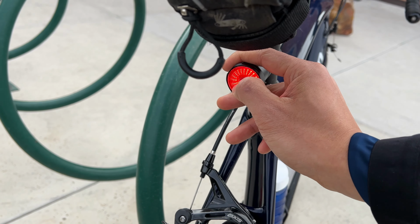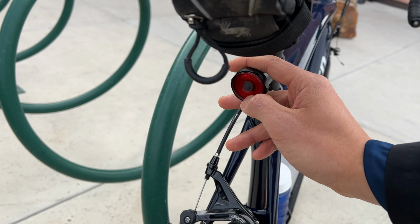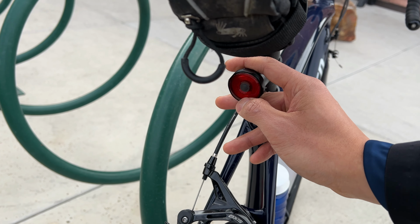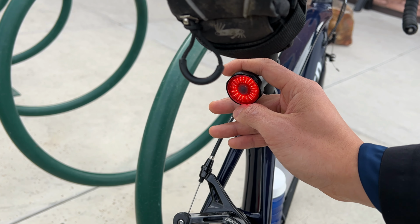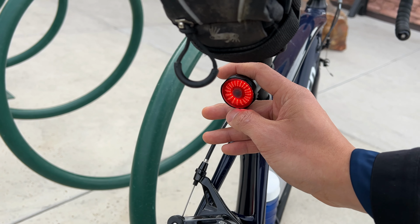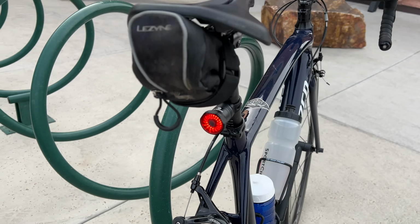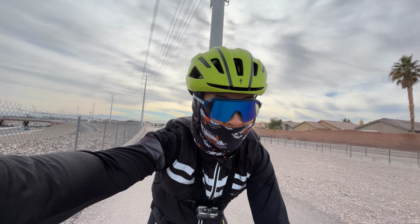There's the breathing mode. In my opinion, there's a bit too many different modes, and I feel like it's better if there are fewer modes, like 2 or 3. Yeah, I really don't know which mode this is in, but we'll just leave it in there. See what happens. Keep me out safe on the road. And let's get to it.